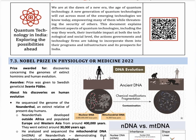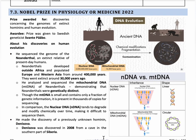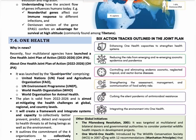The next topic is Nobel Prize in Physiology or Medicine 2022. Swedish geneticist Svante Pääbo was awarded the Nobel Prize for his discoveries concerning extinct hominins and human evolution. His research gave rise to a new scientific discipline for the study and analysis of genes of ancient or extinct organisms, called paleogenomics.